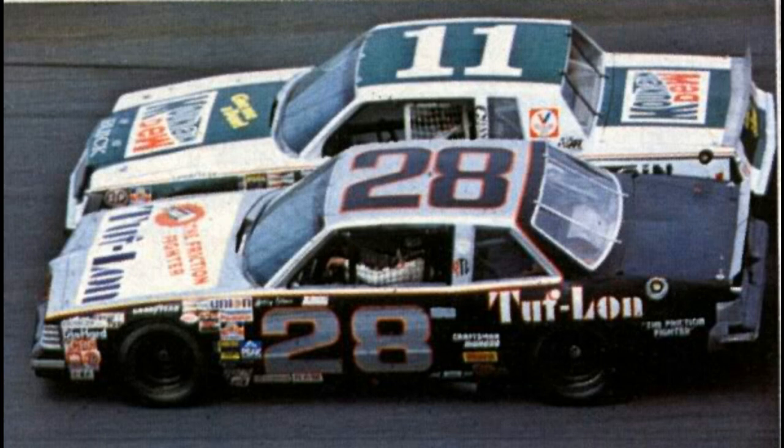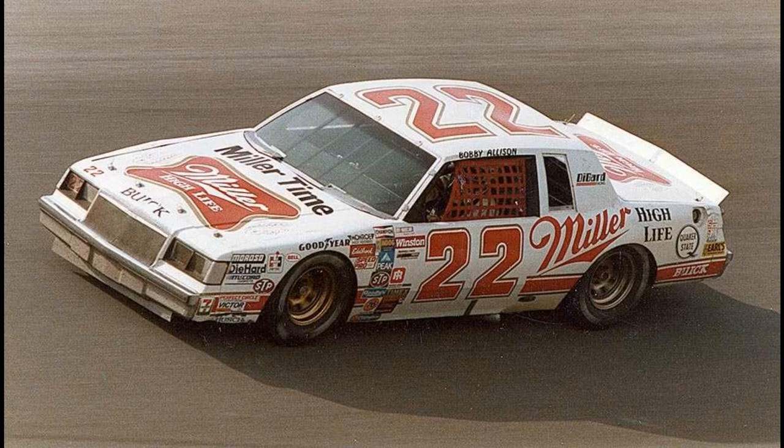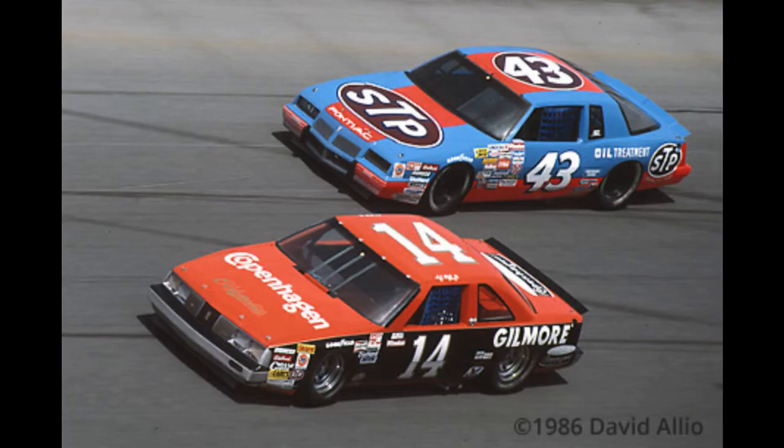Generation 3 cars were introduced in 1981. It basically is known as the 80s cars. The wheelbase was reduced to 110 inches, and it was also downsized to better resemble the cars from a showroom floor. However, body panels were still purchased through the manufacturers. It was the last car to show a stock body.